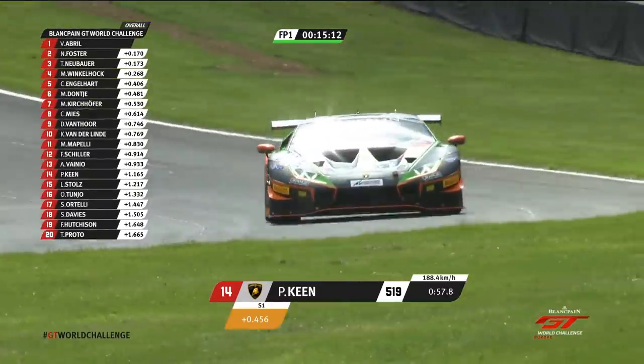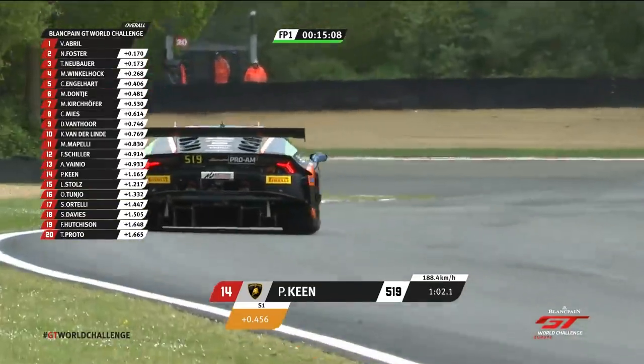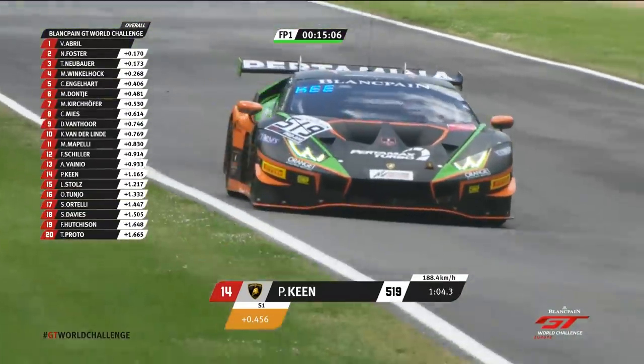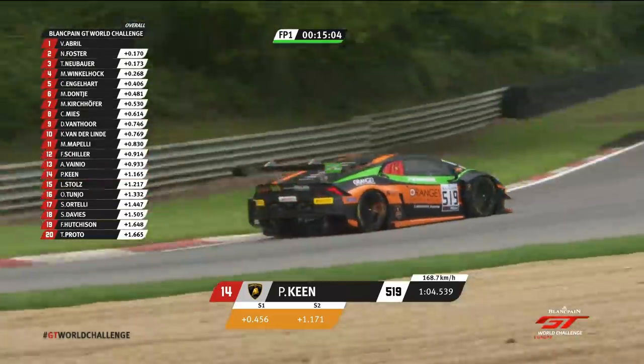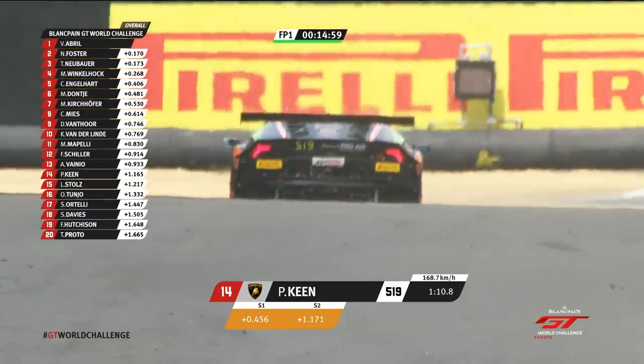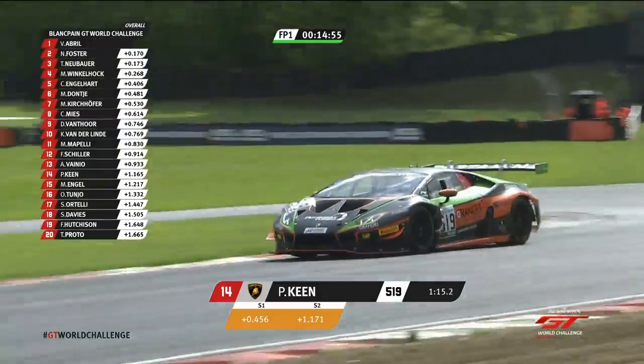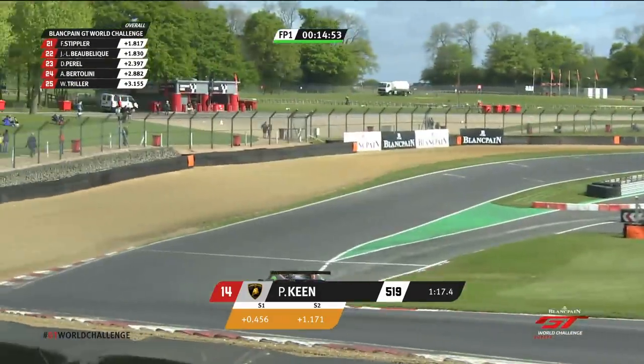Biggin Hill, of course, synonymous with Kent, just literally down the road from the Brands Hatch International Circuit. And I've no doubt that Spitfire has taken off from Biggin Hill and is flying over this almost as famous circuit as Biggin Hill is an airport. There it is.